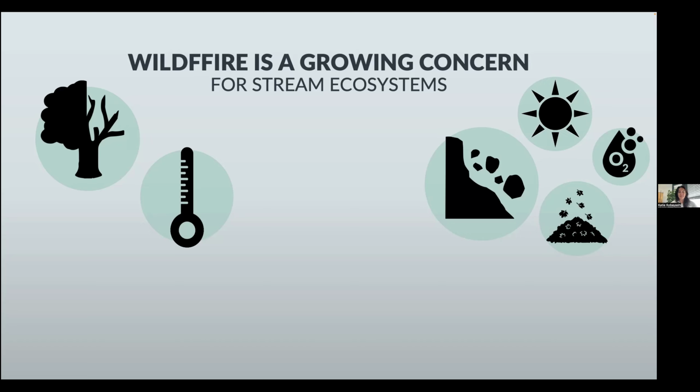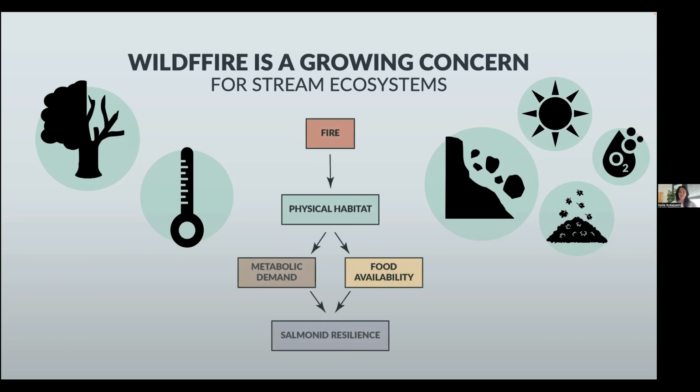However, relatively little is known about the relative importance of these pathways, which makes it difficult to prioritize conservation and recovery actions. So in an effort to address this, we developed a framework to synthesize some of these concerns, and that centers itself around the supply and demand dynamics in stream food webs.